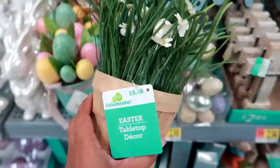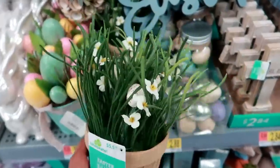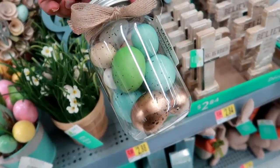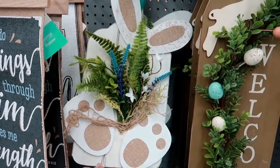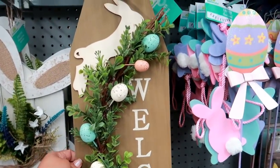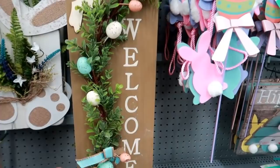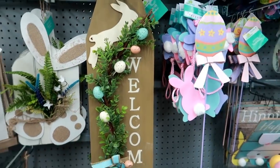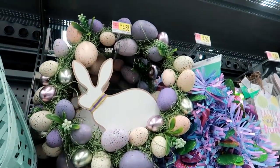Here's some more tabletop decor, and this is $5.98 with the faux grass, and it has like the little robin's eggs in there and flowers and everything. Here is another jar of eggs for $2.88. Those are really pretty. Look at this. This is $9.98. That is so cute. This caught my eye the last time I was here, and I wanted to look at it, but I didn't. And I really like that welcome sign. I like how they put the faux branch up the thing with the eggs on it. That is so cute. And that is $12.84. And then you have that wreath up there for $14.88.